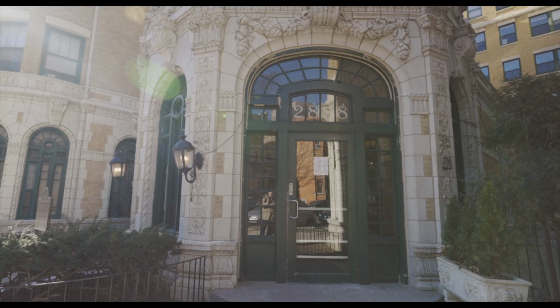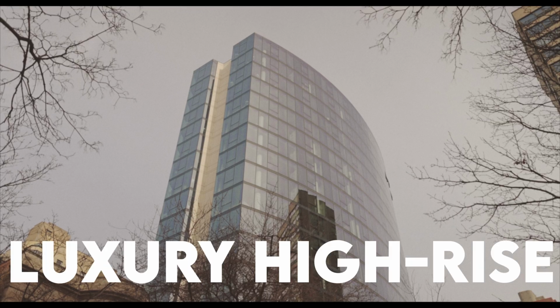Now, you guys already know that I love my vintage buildings in Chicago, but if I'm gonna do a video on the types of apartment buildings available for rent in the city, I can't leave out the luxury high-rises. This one on Oakdale and Sheridan is somewhat of a rarity because you're typically not gonna find brand new luxury high-rise apartment buildings in a vintage neighborhood like Lakeview East.